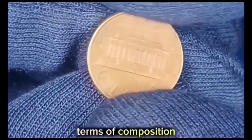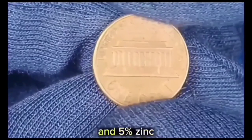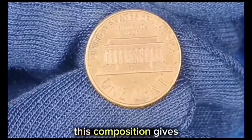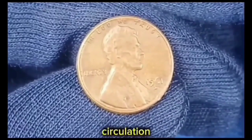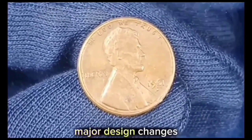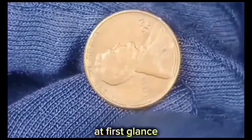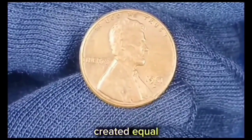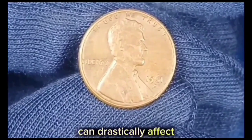In terms of composition, the 1961 Lincoln penny is made of 95% copper and 5% zinc, weighing 3.11 grams. This composition gives the coin a distinct reddish hue when uncirculated. Over time, circulation and exposure to air can cause color shifts from red to brown. There were no major design changes in 1961, which makes this coin seem common at first glance. However, it's important to understand that not all coins are created equal. Small variations, errors, and preservation condition can drastically affect a coin's worth.